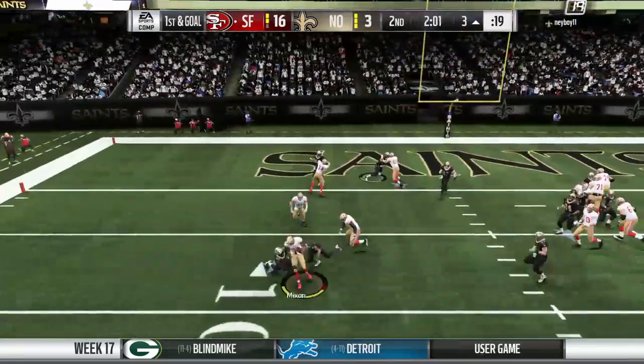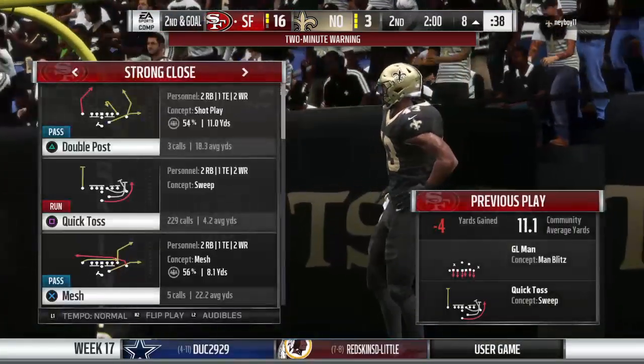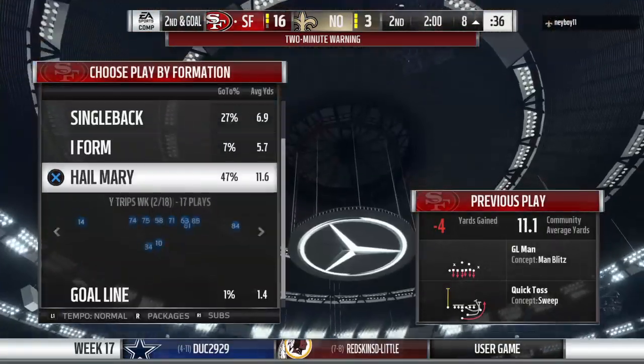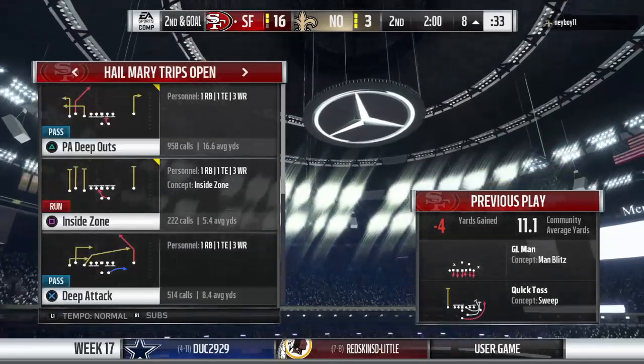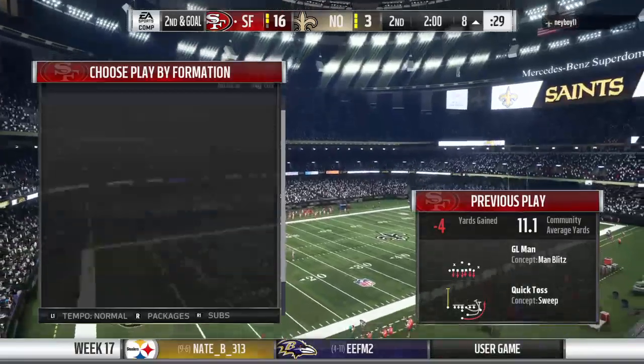They'll try and run for it on 1st and goal. And this is going to result in losing yardage. They're driven back to the 8-yard line. 2 minutes to go here in the first half. We're back to New Orleans after this.